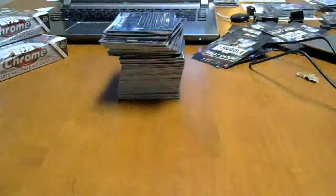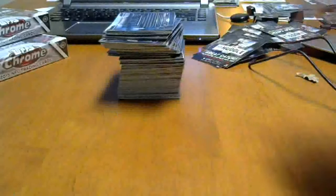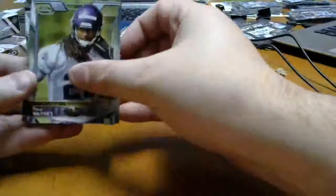Here we go. Box number 10. Box number 10. Wayne's, Chancellor, Kendricks. Blue refractor. Looks like a blue refractor.